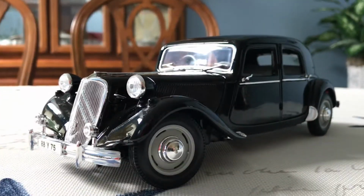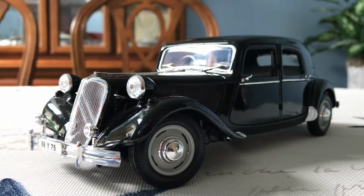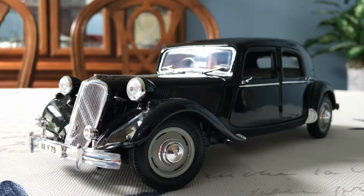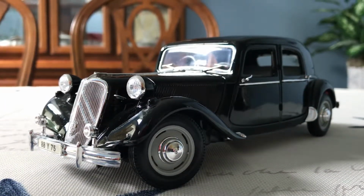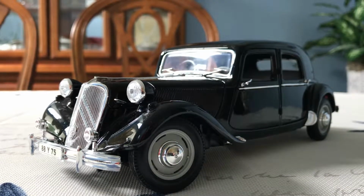But Maisto's actually made this model for quite some time, almost 30 years. So finding one should not be that hard at all. They made it in other colors over the years, like they made one in white. They also made one, I think, in a light gray color. They're all over the place. You can find them on eBay, on Amazon, Diecast Model Wholesale, and what have you. So I got this model for around $24 online from Amazon.